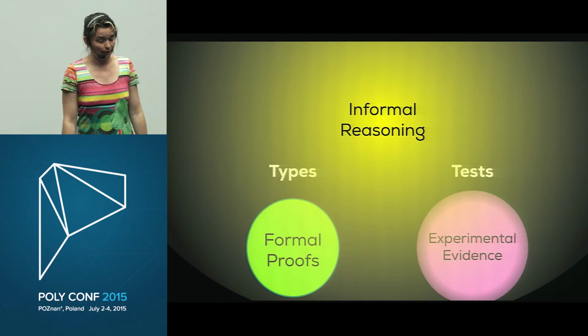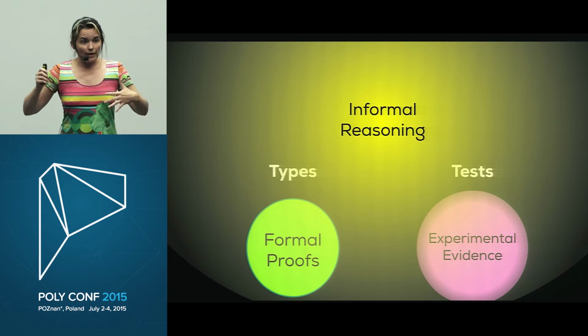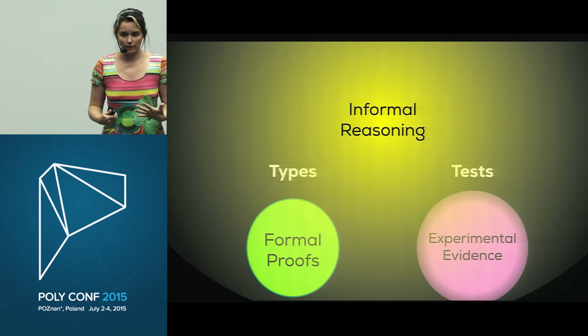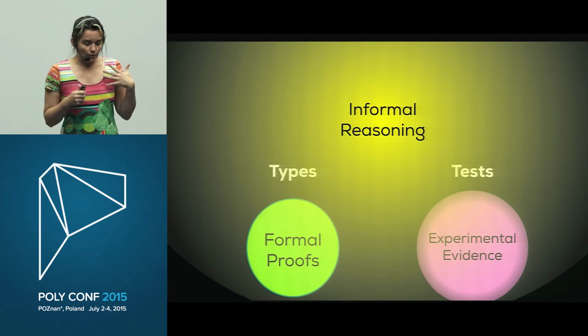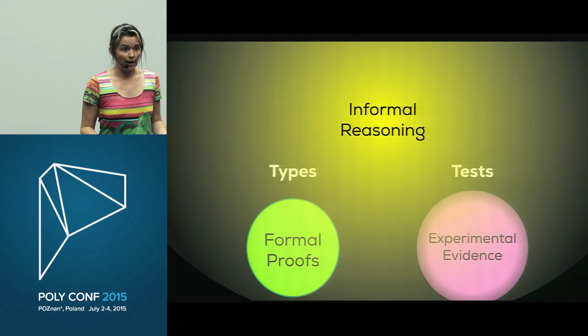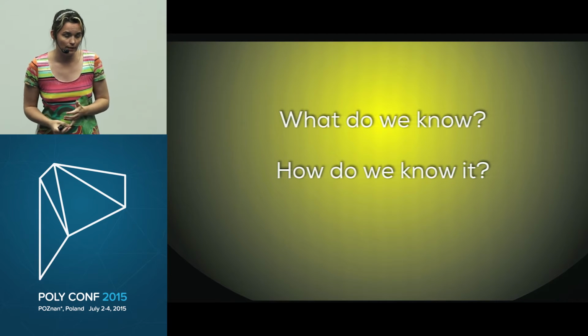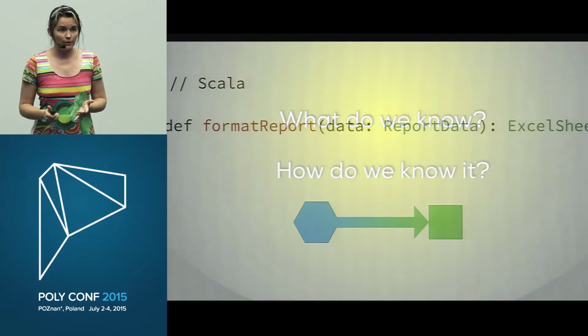I think it works this way. And so anything we can do in our tests and types to support that is going to make us more productive. So if we look at how contracts can support what we know and how we know it, I'll start with what this looks like in Scala.